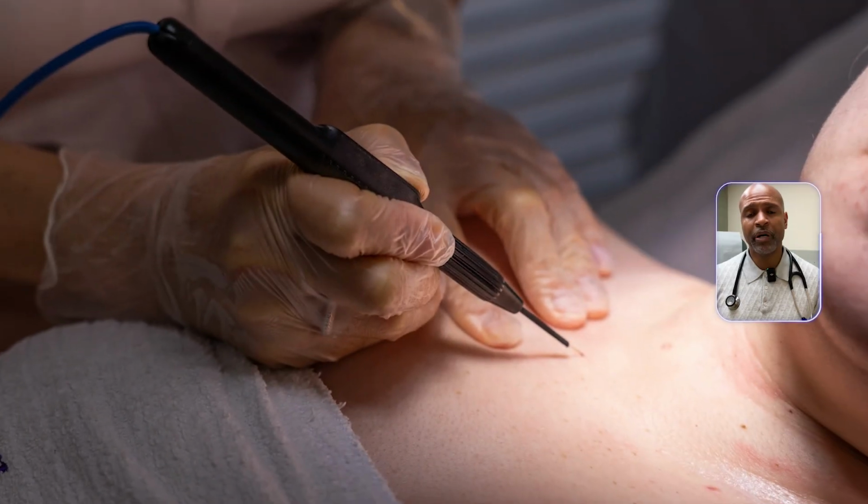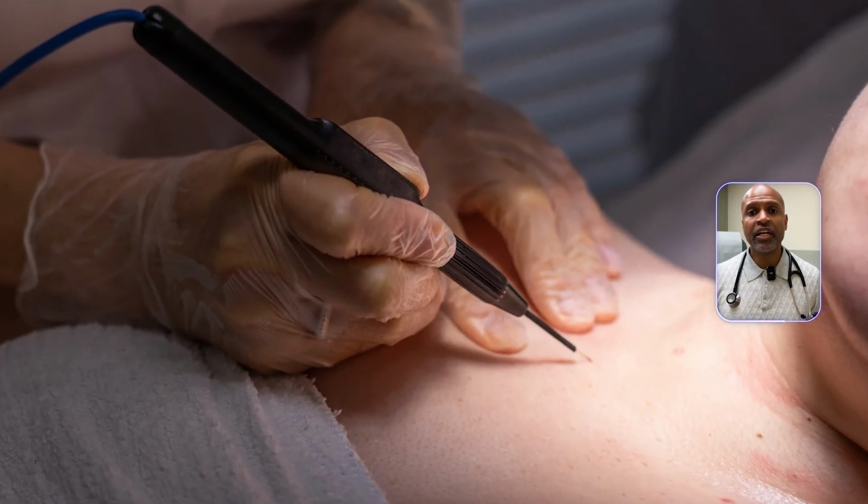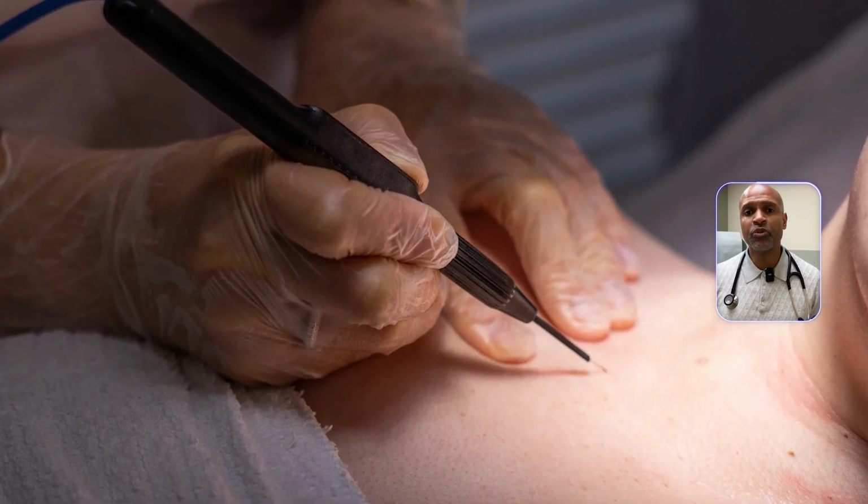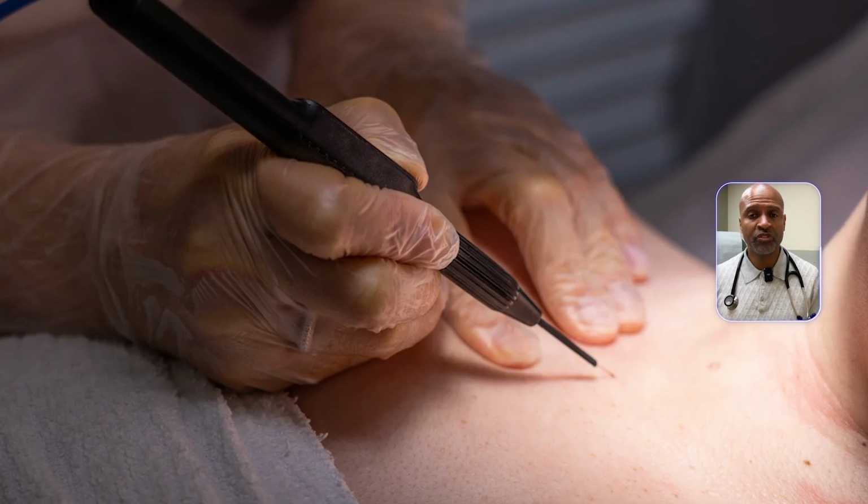And while removing them might make you feel better about your appearance, healing what's underneath will make you feel better in every way. So next time you or someone you love spots a new skin tag, don't just ignore it. Ask what it means. Ask why it's there. And take action before your body starts shouting louder.